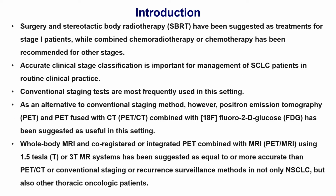Surgery and SBRT have been suggested as treatment for stage 1 patients, while combined chemoradiotherapy or chemotherapy has been recommended for other stages. Accurate clinical stage classification is important for management of small cell lung cancer patients in routine clinical practice. Conventional staging tests are most frequently used in this setting.